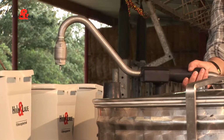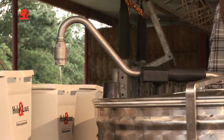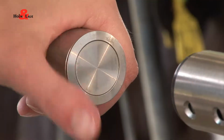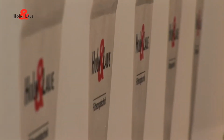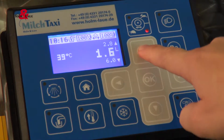With the dosing arm, it's a snap to feed a large herd of calves in a short period of time. And a battery-operated pump frees you from electrical outlets. With the push of a button, the optimal dosage of milk is parceled out. And since every calf has its own needs, amounts can be individually and easily adjusted.